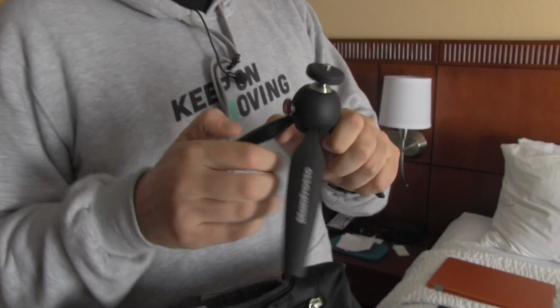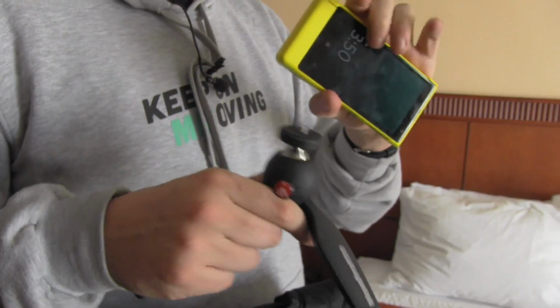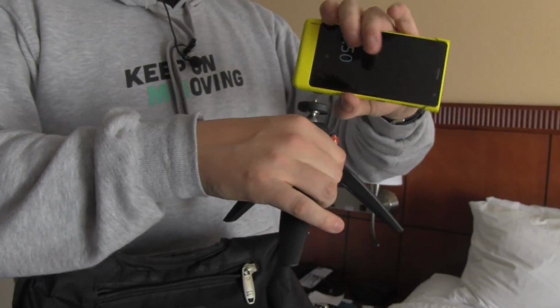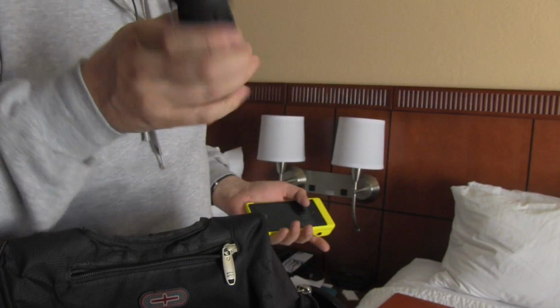I have a little tripod that I'm using mainly for the Lumia 1020 when you're doing interviews. You know, this is just perfect just to place it on the table, do a quick and dirty interview, right? This only costs like 10 or 15 bucks, but it's just so useful. What else is in here?